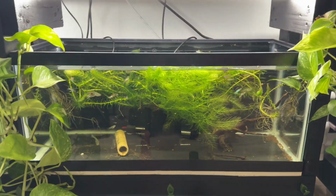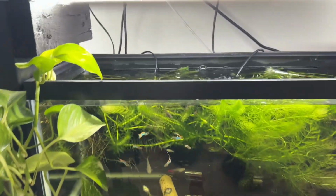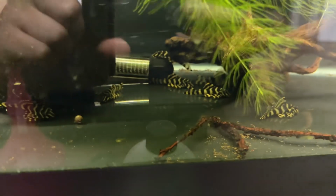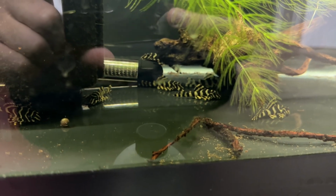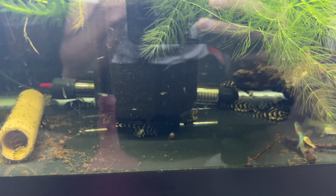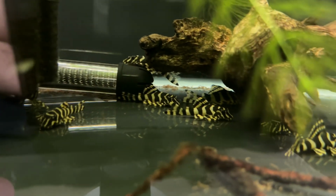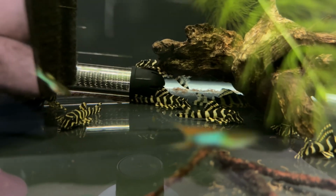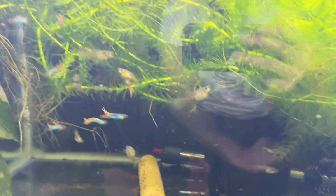This here is my grow out tank. Grow out for my leopard frogs. You can see them all under here. They are doing beautifully. I may just try selling these guys to my local fish store and see what I can get for them, because these are F1 wilds, and you can see I've got some absolutely beautiful guys in here, as well as these little guppies.